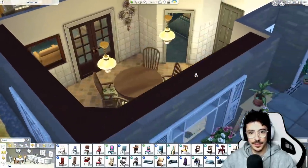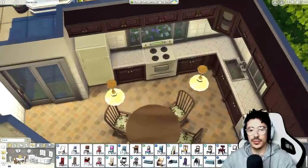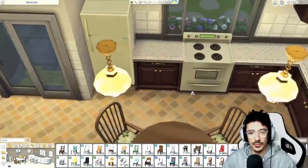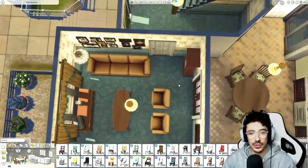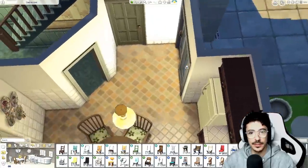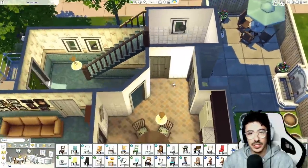Yes, yes, yes. Yeah, that's cool. Okay. Anyway, what else can we get in here? We need some... oh shit, I didn't put a dog bed in. Maybe I can put the dog bed out here somewhere. Yeah, maybe I can put the dog bed in the kitchen.